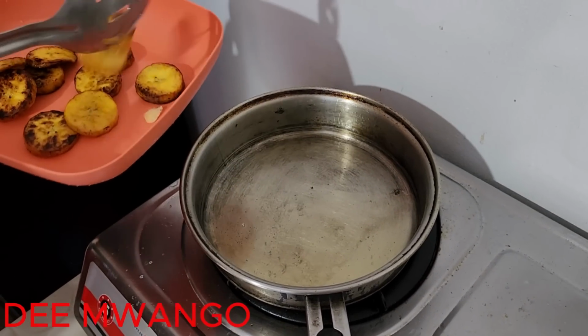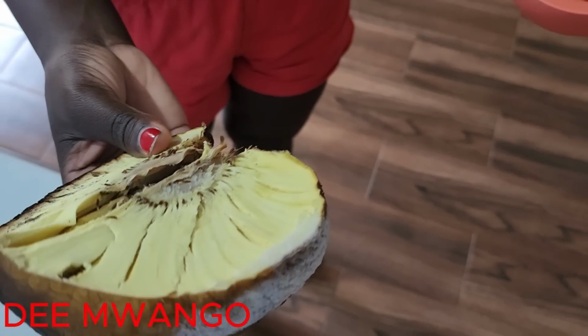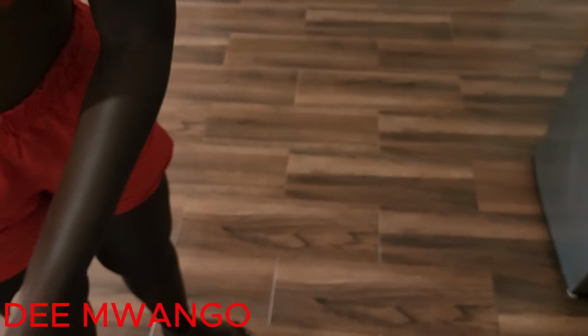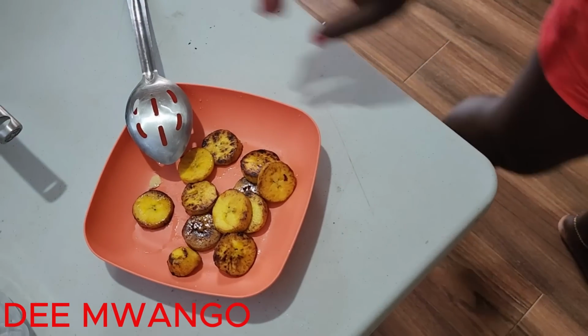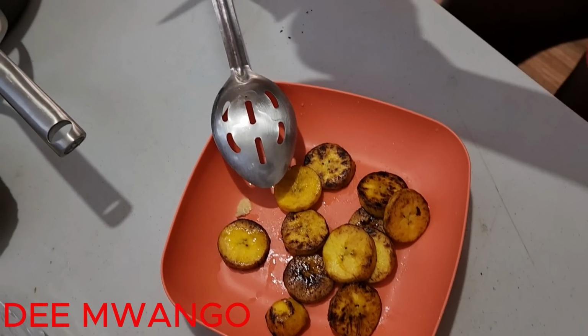Okay, that's the end. So guys, I'm not actually making the breadfruit because it's really tough. It has been in the fridge for so long, as you all see. So it's tough. So I'm like, it's not going to work. Alright? So this is what we have for breakfast, and also I have the avocado with me.